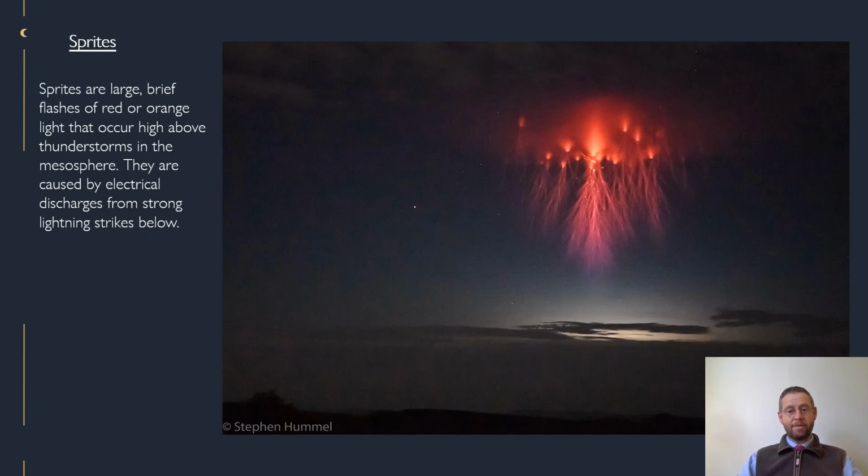They look incredible. They are a huge burst of electrical discharge going upwards, normally red, exciting the same molecules as aurora might in the very high atmosphere. And also, we've even managed to now photograph this from the International Space Station. An incredible thing. Normally what you need is thunderclouds beyond your horizon, and we need to look immediately above them.